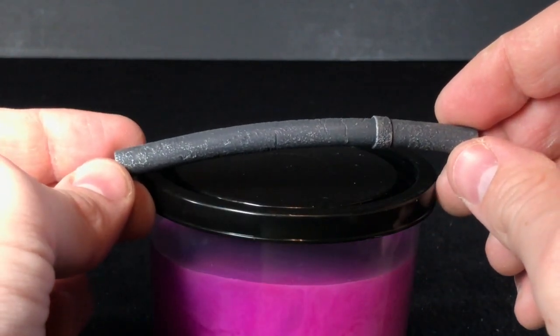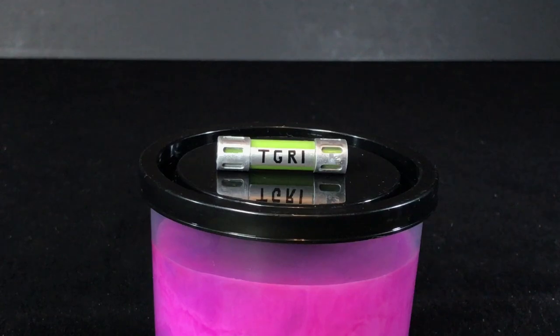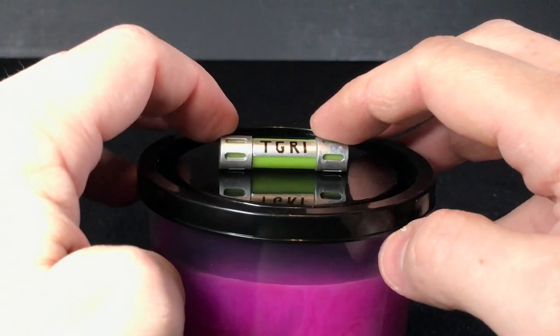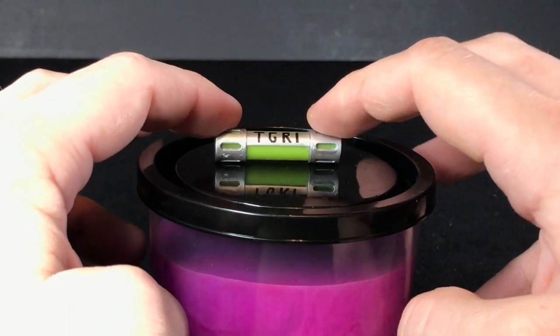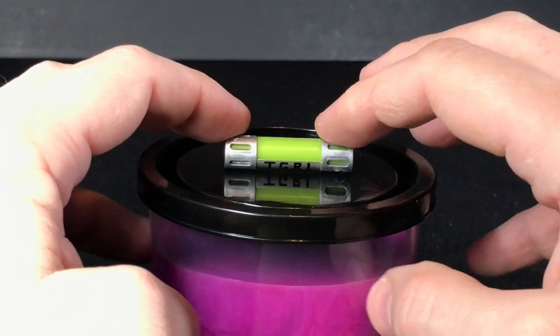Next, you have the TGRI canister, and this is the exact same one that came with the Super Shredder. And as I said in the Super Shredder video, they did a really nice job matching the green from the movie with this thing. I think it looks great.